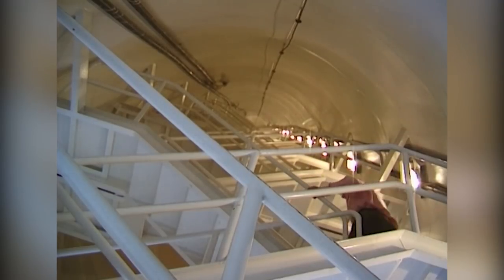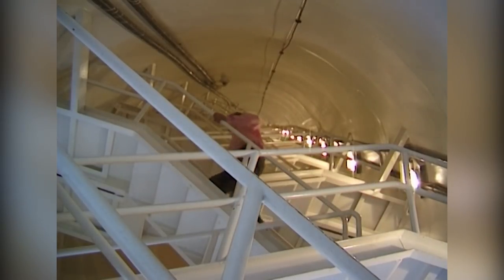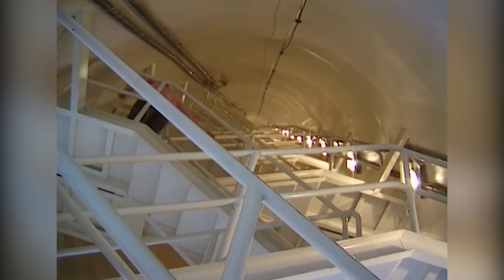Inside is just like a ship, miles of steel staircases. I'm told it gets smaller at the top.